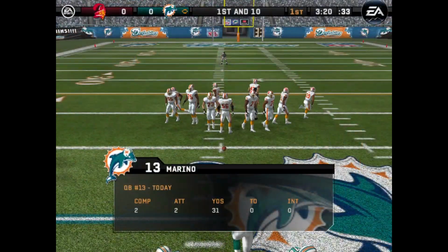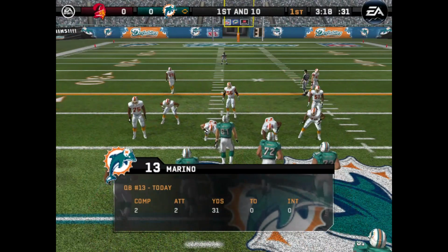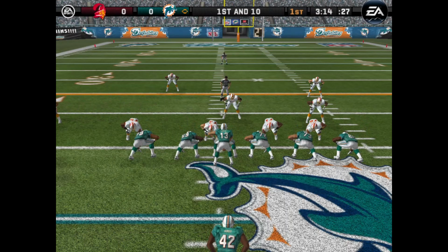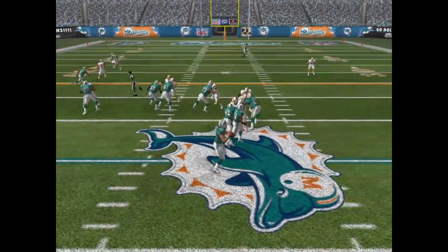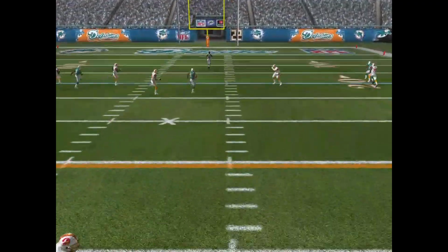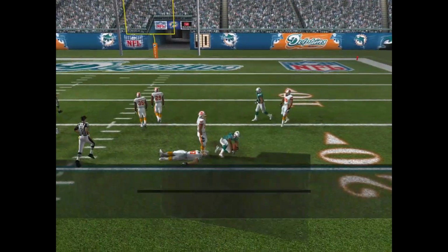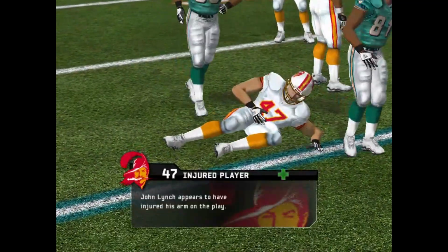Ball on the 45-yard line. One back. Here we go. Looking upfield. Nice play fake with the throw. Jumping and has it. Lynch is there for the tackle at the 17.